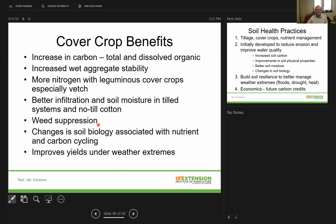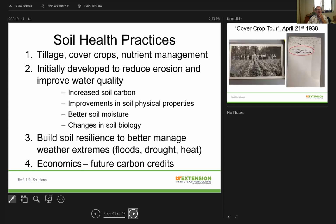We also have seen that the use of cover crops in combination with no-till increases yield stability, especially under weather extremes: more floods, more droughts, more heat periods. So all in all, looking at our soil health practices, tillage, cover crops, and nutrient management, we have observed over the last 40 years some significant benefits of these systems, especially if they're put together. These systems were originally started in the 80s to reduce erosion and improve water quality. We've since learned that what reduces erosion improves soil quality, improves soil health, and also helps to build soil resilience against weather extremes.